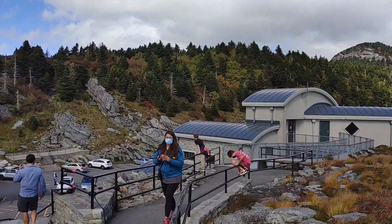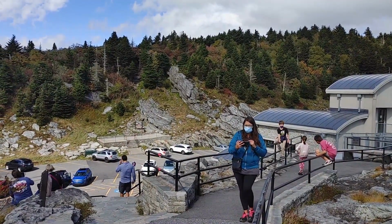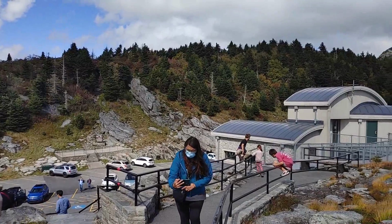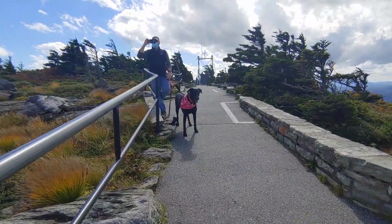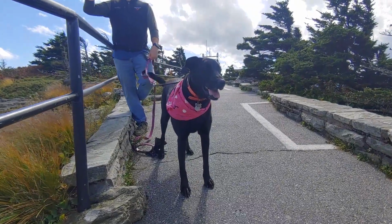Most recognized trail up here on Grandfather Mountain starts right there where you see the stairs kind of going up, and it is a series of what's called a via ferrata and wooden ladders, so like iron bolts into the mountain and then ladders, and it goes all the way up to the peak of Grandfather Mountain.